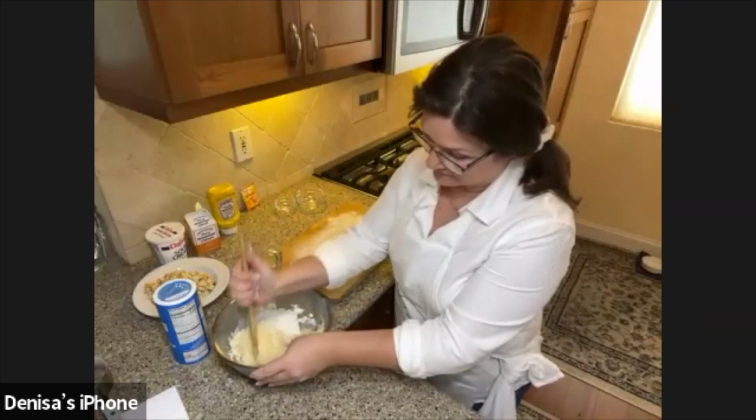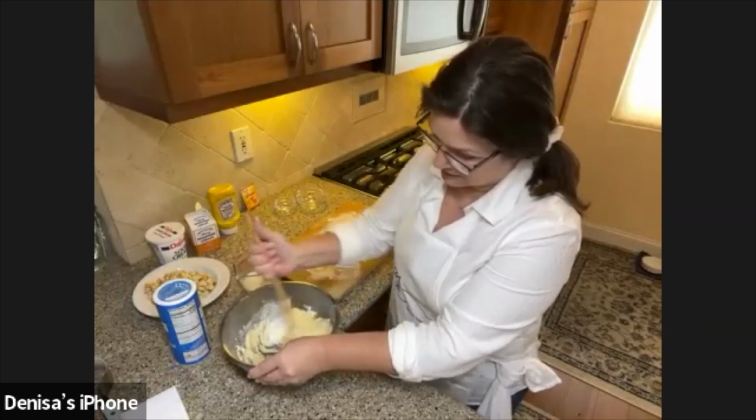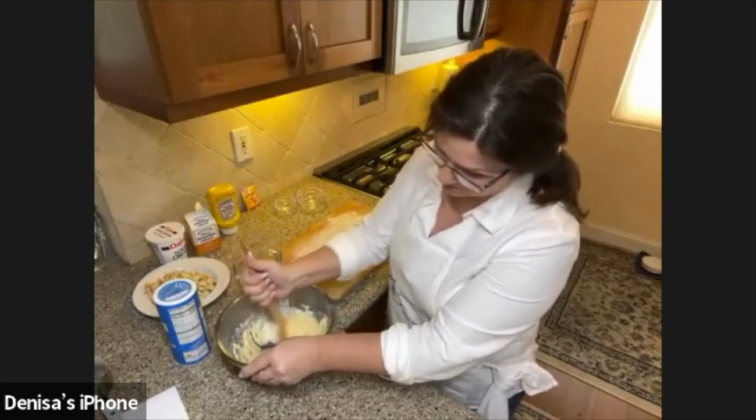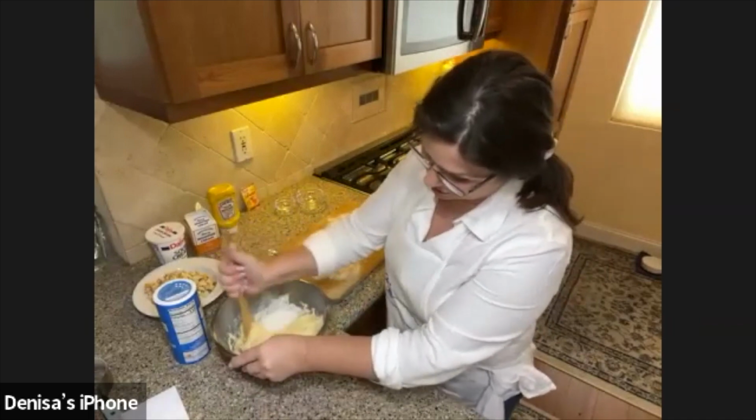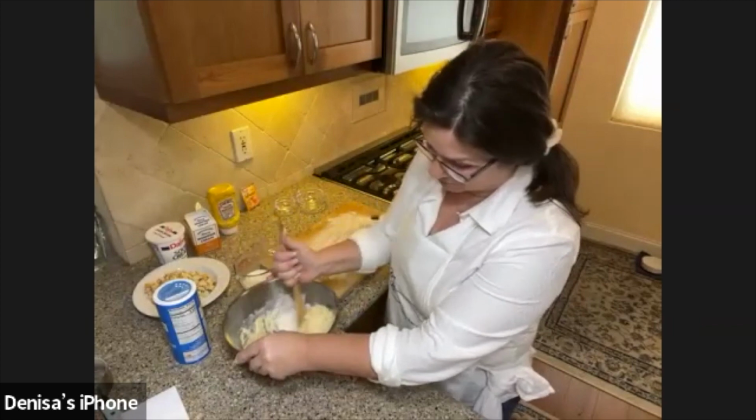So you sort of scrape it from the bottom, and you go up and you start creating these bubbles. I don't know if you can see it or not, but they're starting to form already.